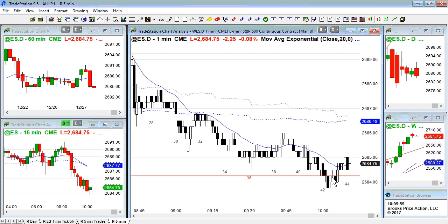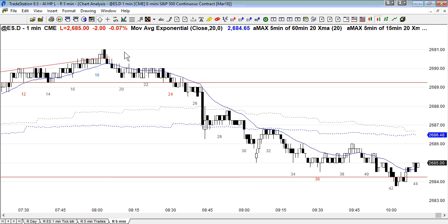We have one here, but that's it. So to me, on the 1-minute chart, it does not look bullish. If we had 3 or 4 bull bars closing on their highs, that would increase the chance that we're going to get a reversal. And at the high, if you got 3 or 4 bear bars closing on their lows like this, it increases the chances that you're going to go at least a little lower.